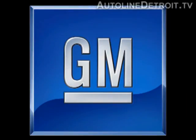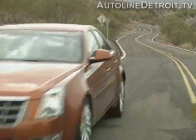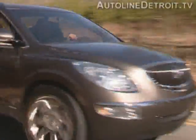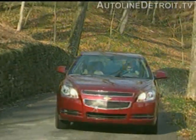General Motors has been firing on all cylinders lately. The new CTS is a smash hit. Buick dealers can't keep the Enclave in stock, and the Chevy Malibu is moving faster than free napkins at a Sloppy Joe cook-off. And now GM's turning its attention to Pontiac.